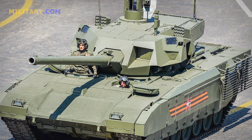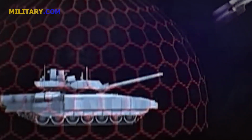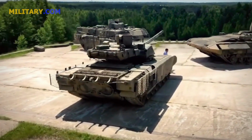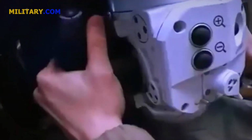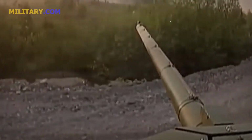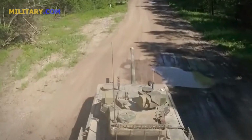The tank is also equipped with an advanced active protection system that can detect and intercept incoming projectiles. The system uses radar and sensors to detect incoming threats and fires a countermeasure to destroy the incoming projectile before it can hit the tank. This system provides the T-14 Armata with a significant advantage over other tanks in terms of survivability on the battlefield.